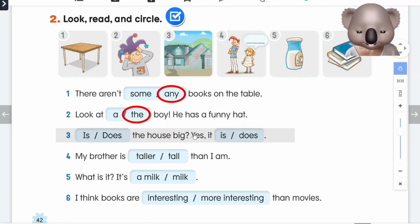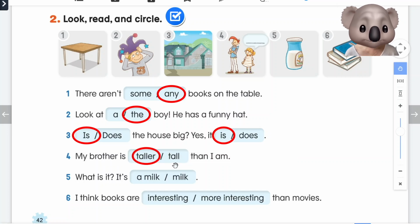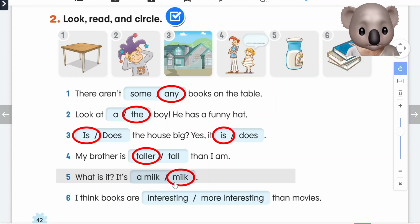Number 3. The house big? Yes, it We are asking if it is big. is 사용할 거예요. Is the house big? Yes, it is. Number 4. My brother is than I am. 오, brother랑 나랑 비교하고 있네. 그러면 taller, er 사용해야죠. Number 5. What is it? It's We need to use non-count. 근데 non-count 때는 어랑 on 사용하면 안 되니까 we need to use milk.